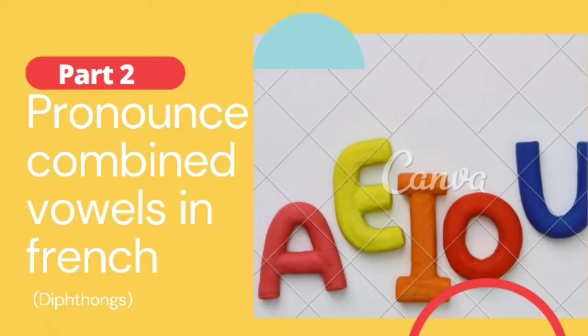So, in the part 1 video, we learned about vowels. Now, a very fundamental property of a French vowel is that the sound often depends very much on what consonant happens to be next. So, here, the rule changes differently. In the second part of the video, we will learn about and understand the pronunciation of combined vowels in French.